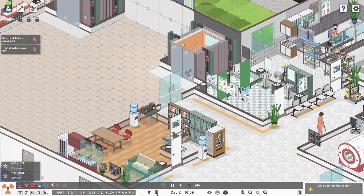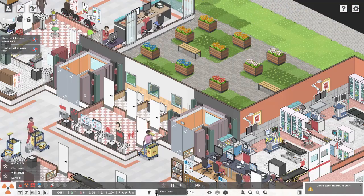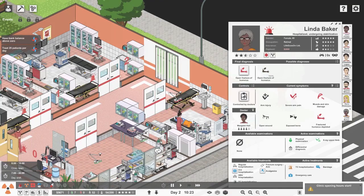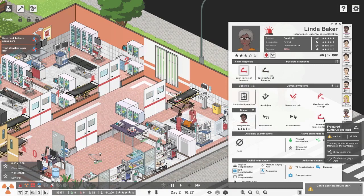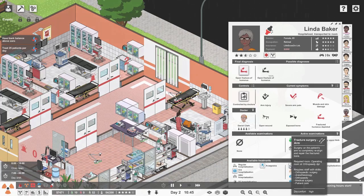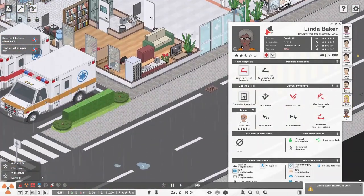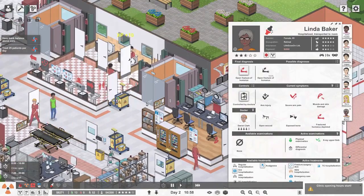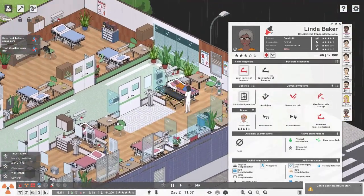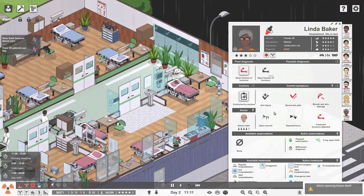So our patient is getting taken down. That sounded wrong. Back here, huh? Open fracture of the humerus. We don't really have the things to do this, do we? Or do we? Let's follow her and see what happens. She's taken to be hospitalized.